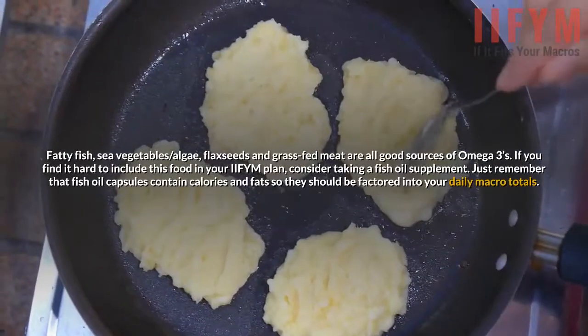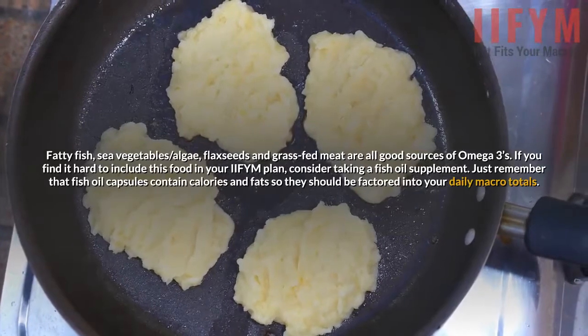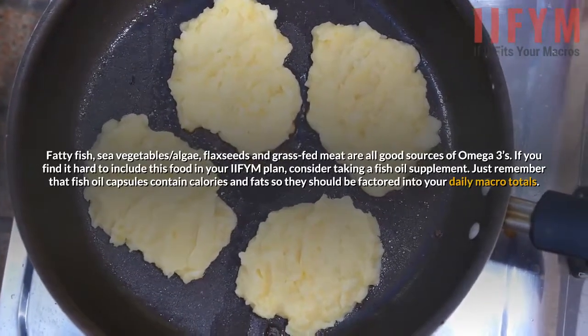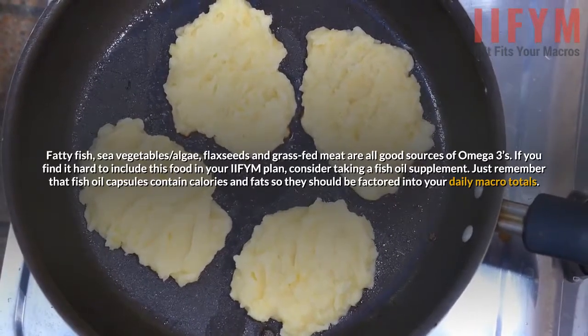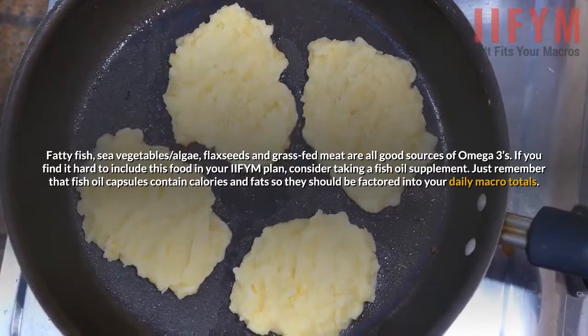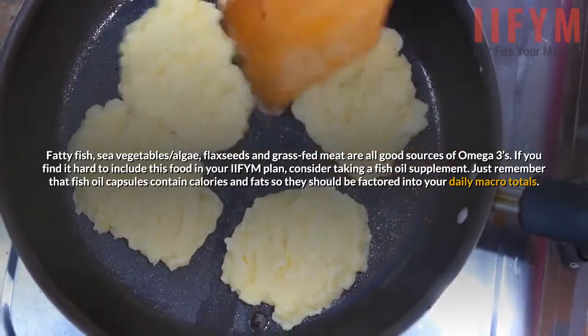Fatty fish, sea vegetables, algae, flax seeds, and grass-fed meat are all good sources of omega-3s. If you find it hard to include this food in your IIFYM plan, consider taking a fish oil supplement. Just remember that fish oil capsules contain calories and fats, so they should be factored into your daily macro totals.